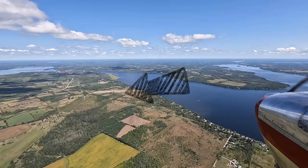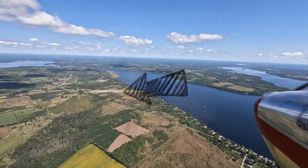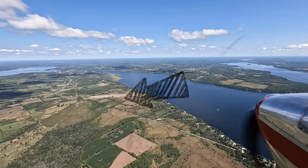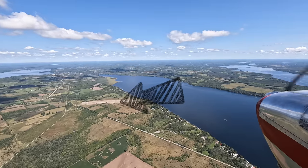Absolutely incredible. I mean, that is every pilot's dream, or most pilots' dreams, maybe not every pilot, most pilots' dreams, to have their own 2,700 foot paved runway in their backyard at their lake property.